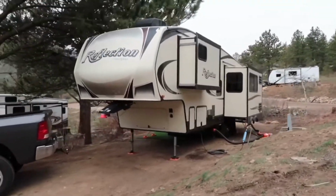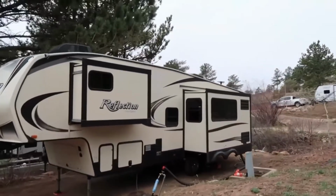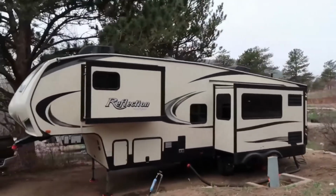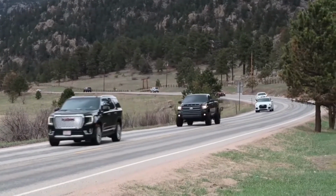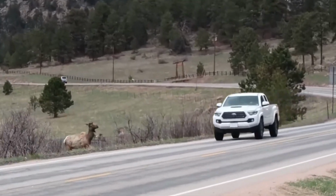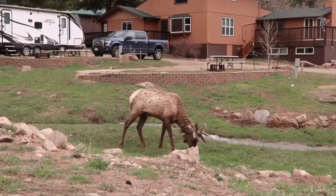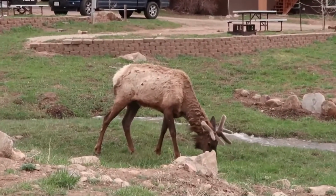And at $51 a night, given the area that it's in, you're right outside Estes Park. There were elk everywhere. We had elk in the campground. We had them in the field across from the campground. Every day we were there, when we would leave the campground or just take a walk around the campground, we saw elk every single day.